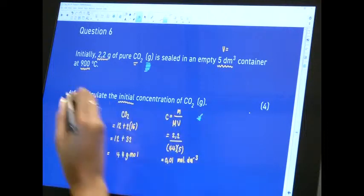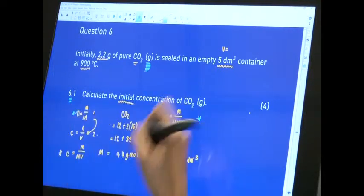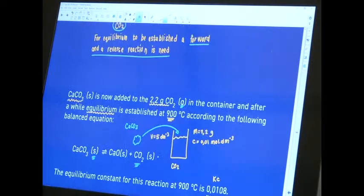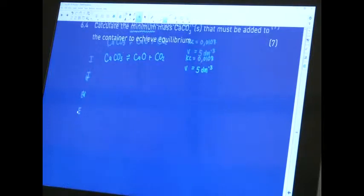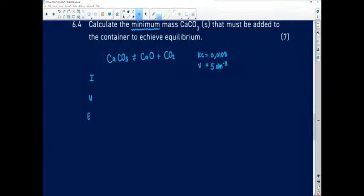If you had actually used this formula in question 6.1 to find the moles, then you could have just used that answer. But in this case, I didn't, so we're going to have to start there. Let's just first find the moles. Remember, show the examiner all your little footnotes on what you're getting. So I'm going to find the moles of CO2 because that's what I was given.